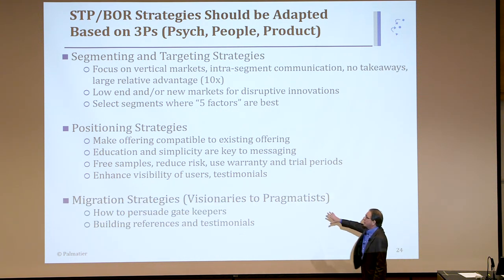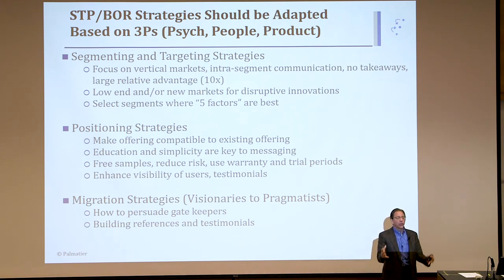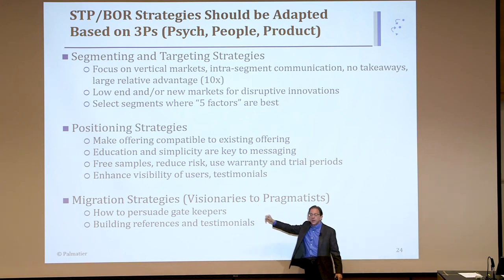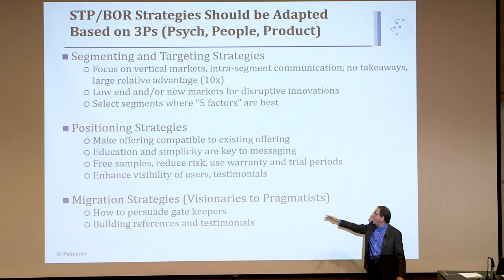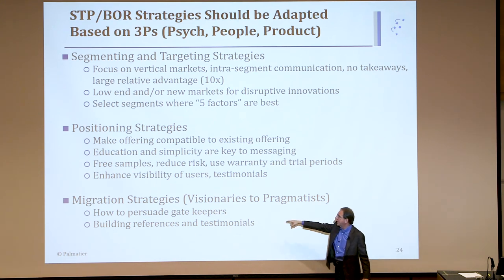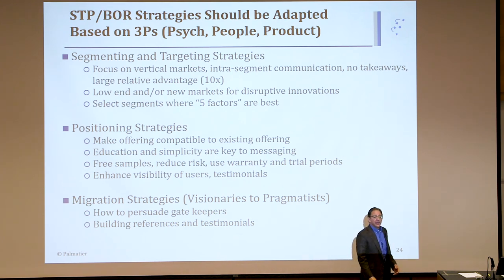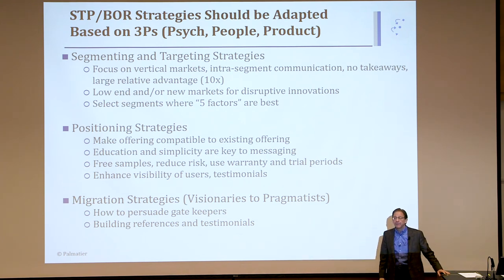And then you want to do migration strategies. Migration is the idea of going to early adopters and innovators. Those two groups together we often call visionaries. And then we need to understand how to migrate to pragmatists. What do we need to do that? We need testimonials, we need references. Those are the things the early majority need in order to buy. So we have to think through our migration strategy.